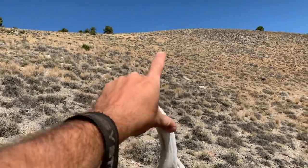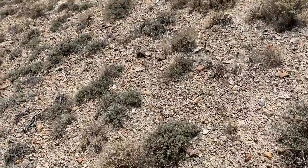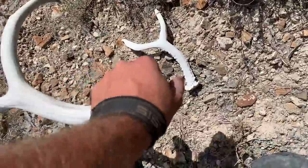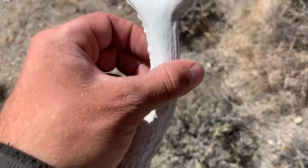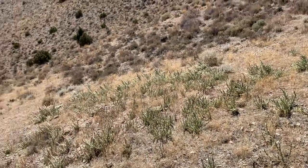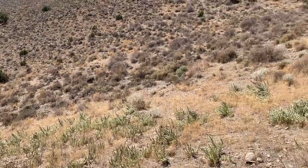Still have this one in my hand from right up there. But I did glass down. Found another one. Little 2. I'll take it though. This one might be a brownie too. Sweetness. Maybe we can get into a few more just right through here. See if I can glass something.